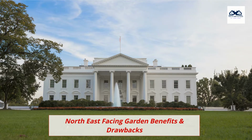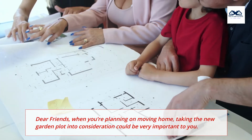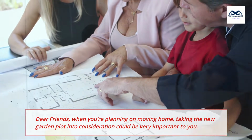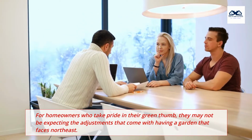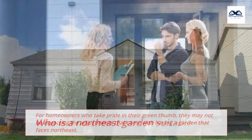Northeast-facing garden benefits and drawbacks. Dear friends, when you're planning on moving home, taking the new garden plot into consideration could be very important to you. For homeowners who take pride in their green thumb, they may not be expecting the adjustments that come with having a garden that faces northeast.